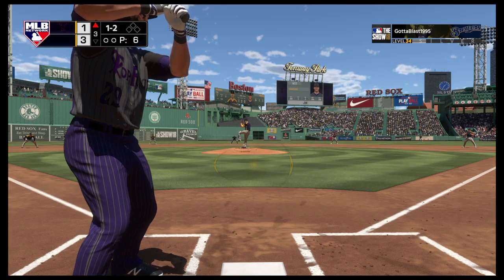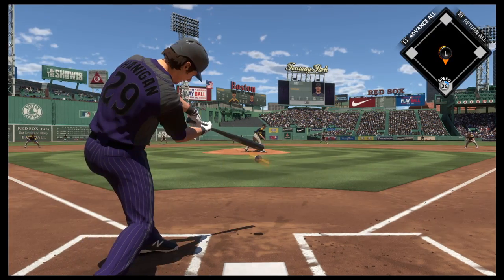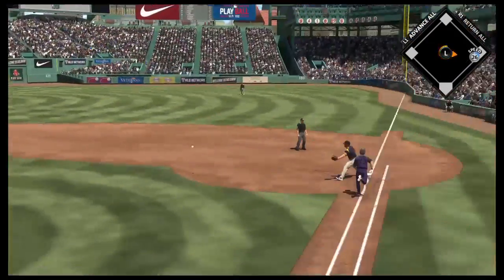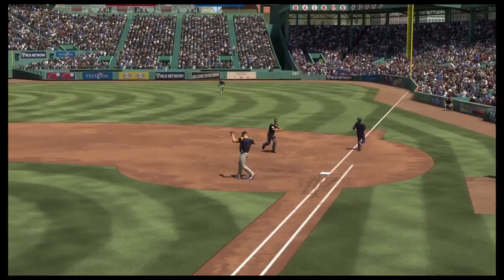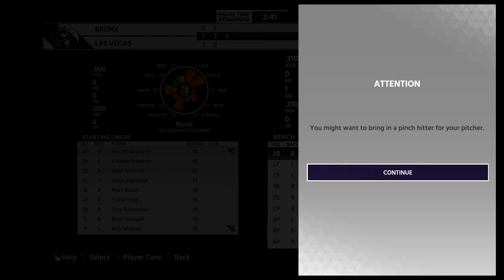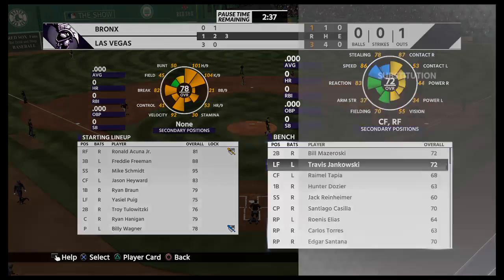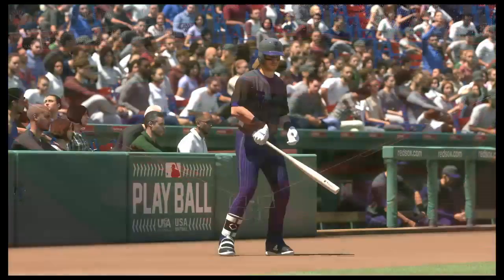The next 1-2 pitch. Hit back up the middle. Up with it now is Pennington. Throw to first in time, and the leadoff man is gone to start the third.